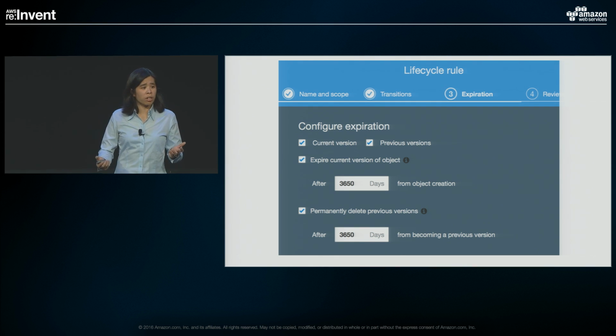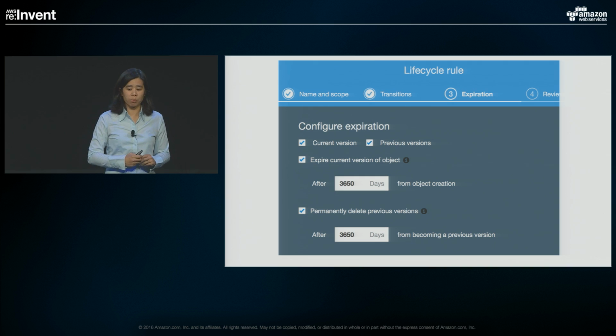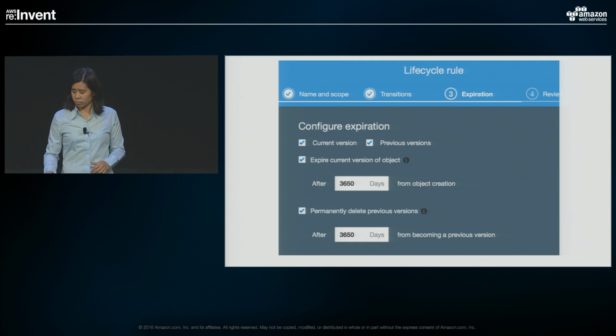So once you set this lifecycle policy, you can move on to developing your application and managing your business. And S3 will evaluate your policy every day and make changes according to the rule that you have set. So you don't have to think about it anymore. It's all automated.